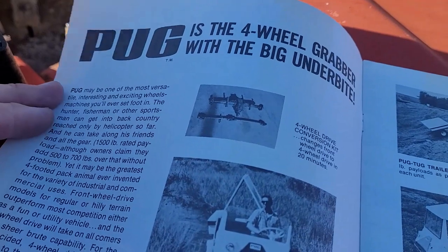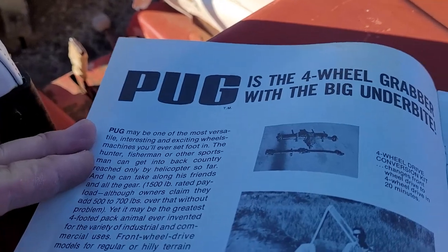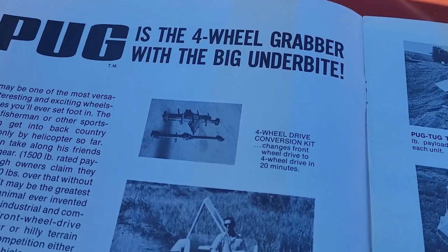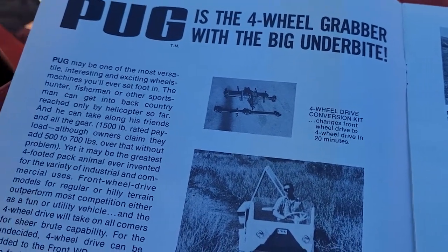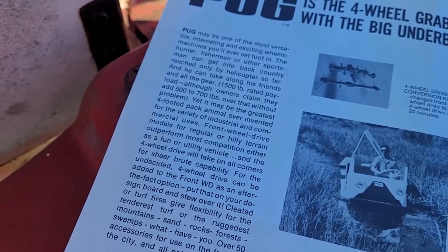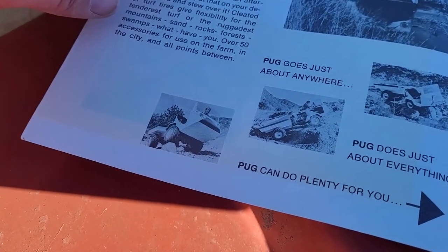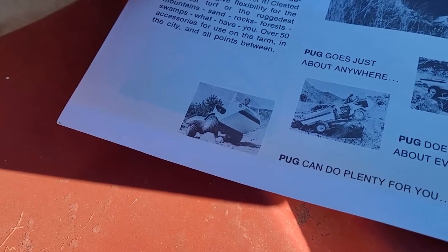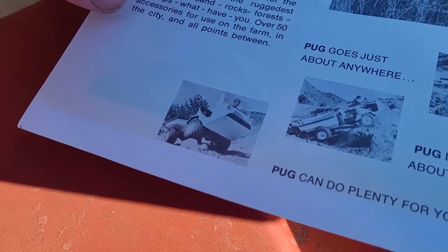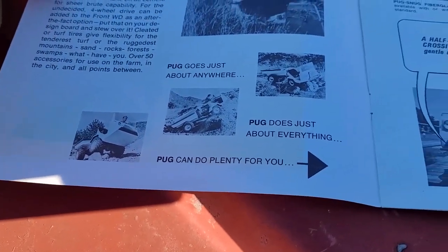So they actually came with the front-wheel drive, but it was very easy to convert them to four-wheel. They sold a kit, and you can read it there, it says you can change it in 20 minutes. And it talks about the PUG and all the great things that it does. And there are some of the action shots of the articulated, independent, or pivotal. I think it pivots. I guess that's a proper term. But the PUG does just about everything according to this brochure.